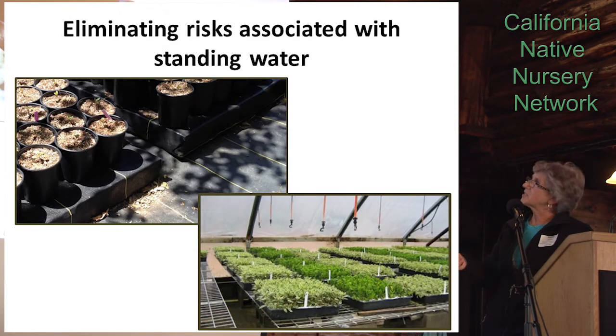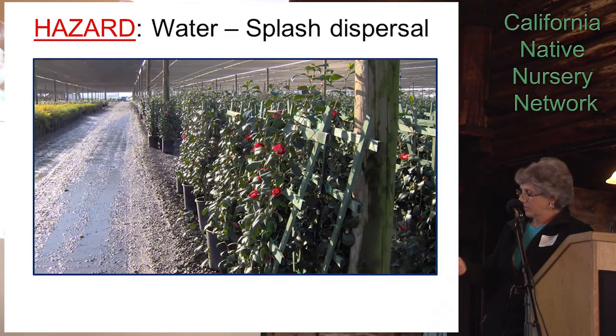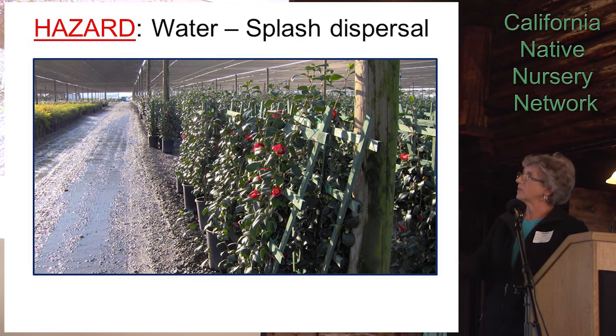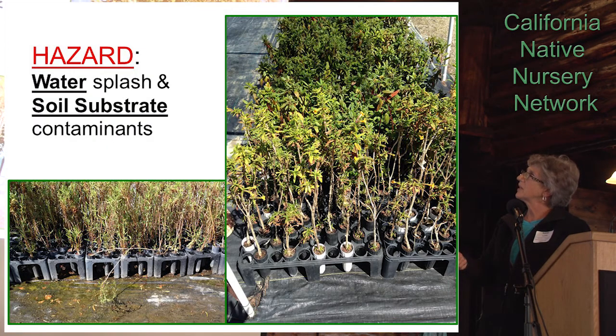Some growers decided to raise their product up. They have the weed barrier here, and then they also have the weed barrier there so they could not have the splash. And then others, you know, raising it up even higher off the ground. This one just shows a picture of splash dispersal from the vehicles onto potential host material.